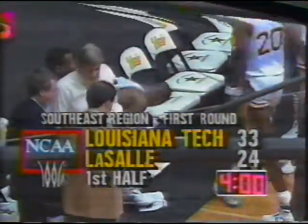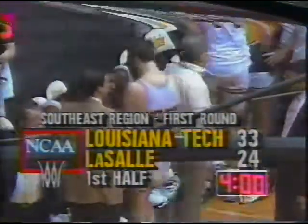4 minutes straight up to go, first half. Time out on the floor, the score: Louisiana Tech 33, LaSalle 24.